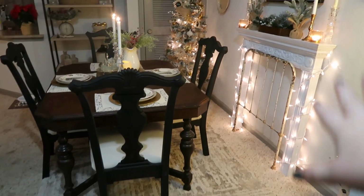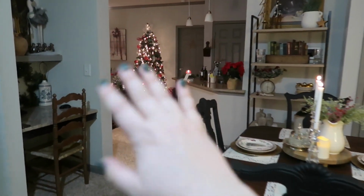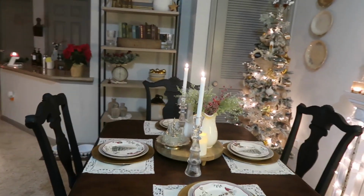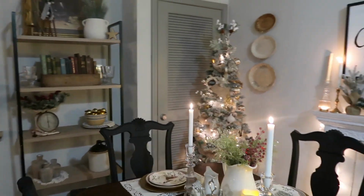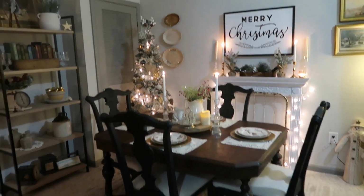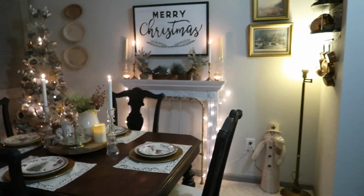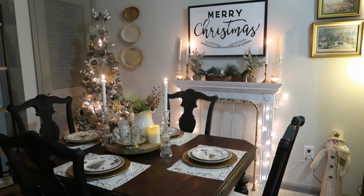Apartment, you walk right into the dining room, and then you have the kitchen and the living room and this random office space. But obviously I'm gonna start with this dining room. This dining room I think is my dream dining room. Like, I actually captured what I was going for, not just during Christmas but at all times.